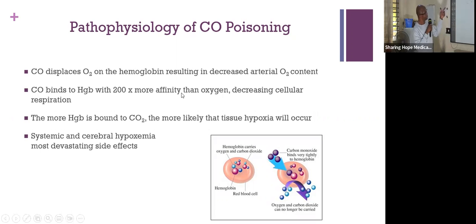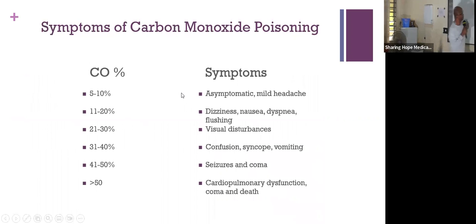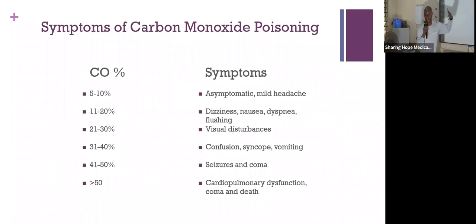So this is an analysis of carbon monoxide poisoning symptoms. At 5%, this is mild headache. Those are signs: you wake up in your house and you're having a little light headache at night, and you have no idea. Everybody having the same symptom, something is wrong. And then 5 to 10% is very small to do that.